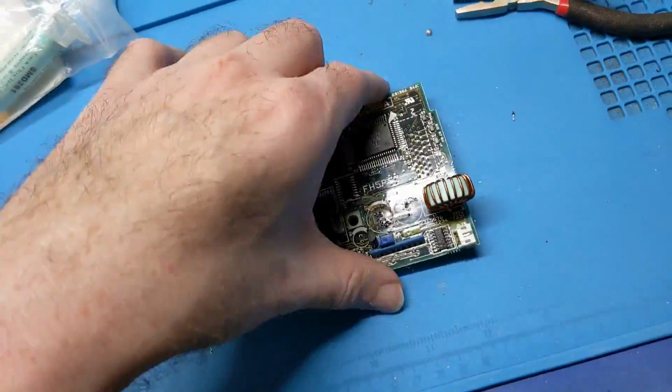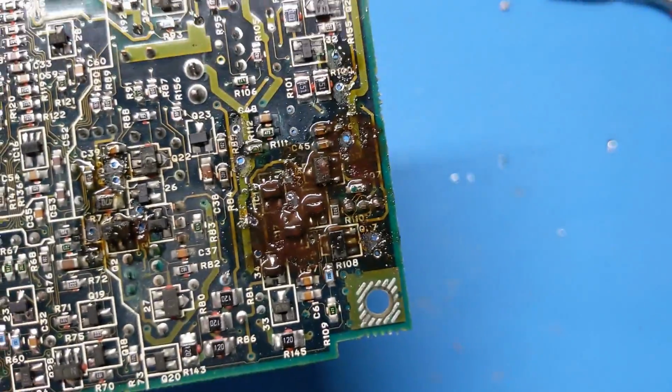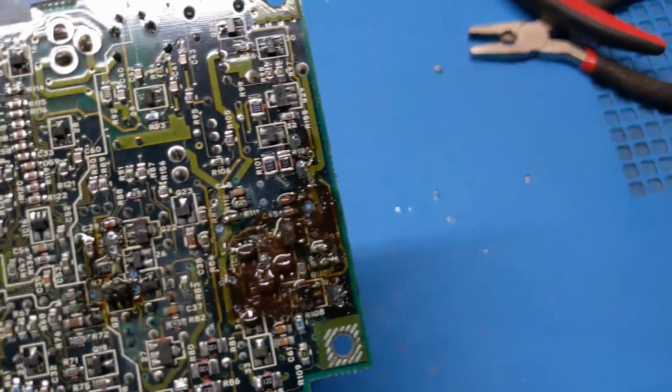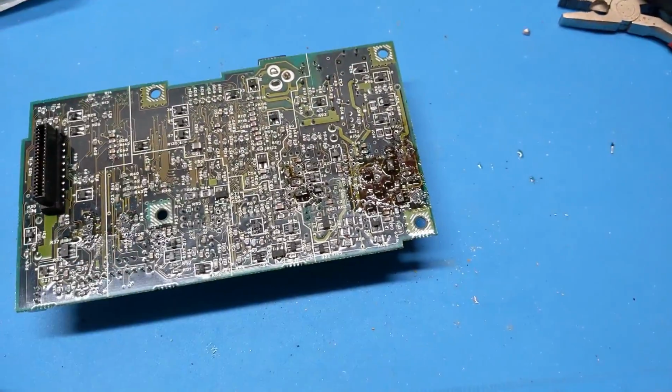So now I got to clean this up, and I also fluxed this area up here to try to absorb some of this corrosion a little bit better because it's quite nasty.